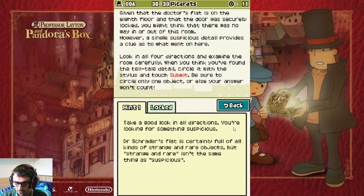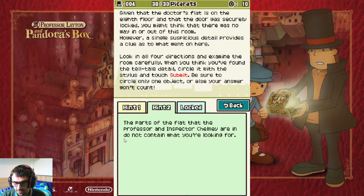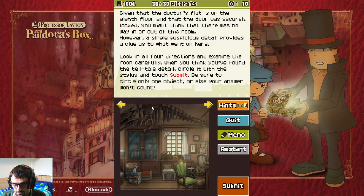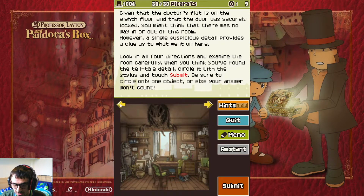Dr. Schrader's flat is certainly full of all kinds of strange and rare objects, but strange and rare isn't the same thing as suspicious. Let's have a look. Parts of the flat that Professor and Inspector Chalmy are in do not contain what you're looking for. Okay, so it's either this one or this one. I can't imagine it being the open window, because I think that would be too easy. Let's have a look what the third hint is as well. The suspicious detail concerns one of a pair of objects.